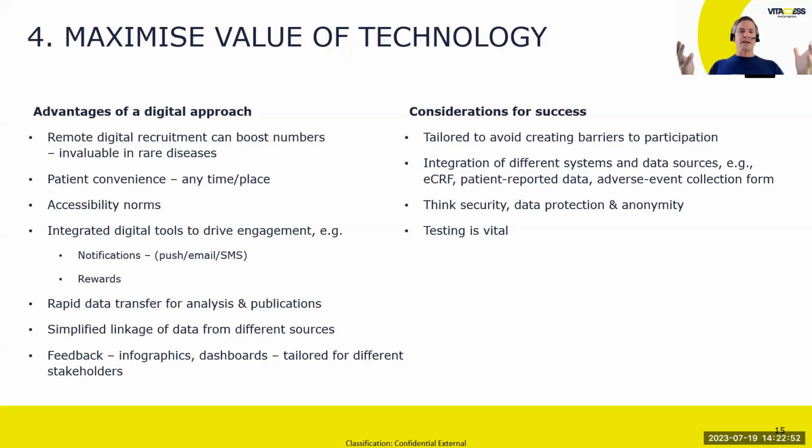And then we've talked about, just to move on relatively quickly, we talked about testing already, and we don't have time to go into this today, but security, data protection, anonymity, really important. In onboarding stakeholders, they will ask about those things, so make sure you're using a system that's beyond reproach in terms of security and data protection.